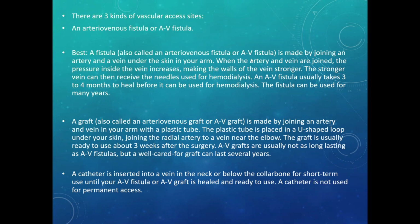How do we know that that's working for us to use? How do you think we would know? Anybody ever felt a fistula in somebody's arm? How do you feel? Okay. It's hard. How should it normally feel? It should feel soft. Over time, many times that fistula kind of sticks up out of the skin. It's usually inserted under the skin, but as it matures, look what happens.